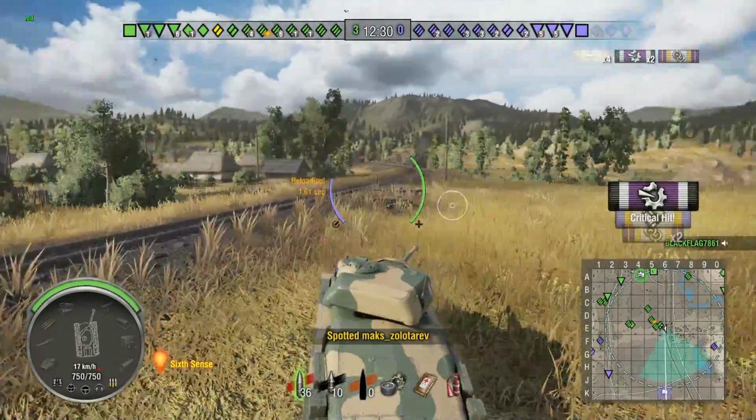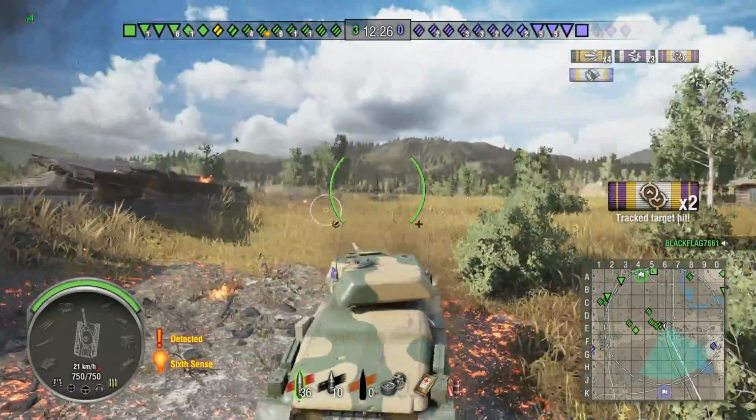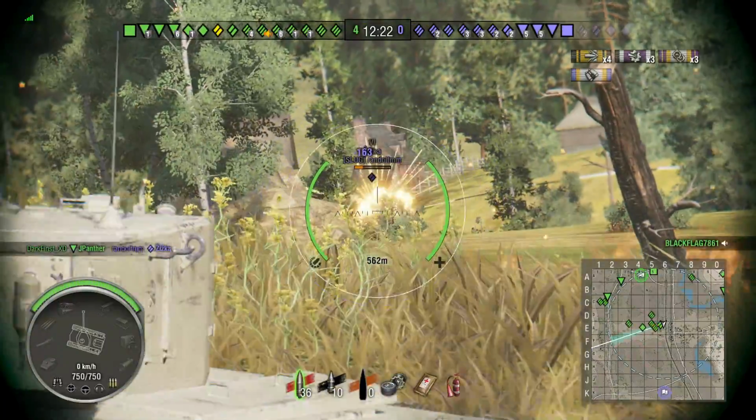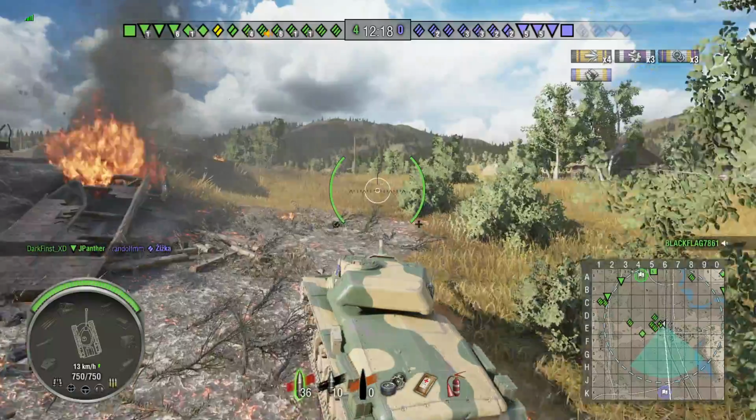Maybe it's just something different and new. That could be it, but yeah, I don't know. I'm enjoying it. I like it. But like I said before, I can see why a lot of people wouldn't like this tank.